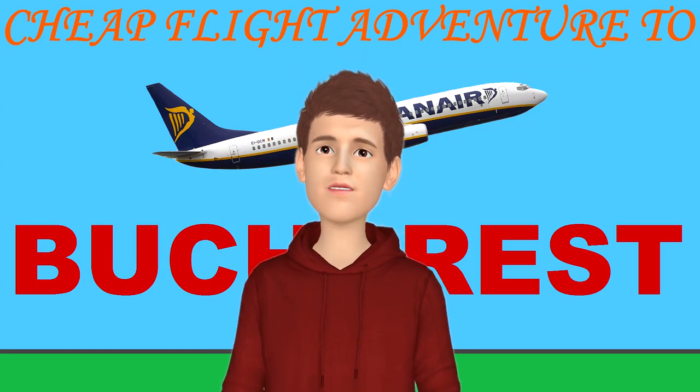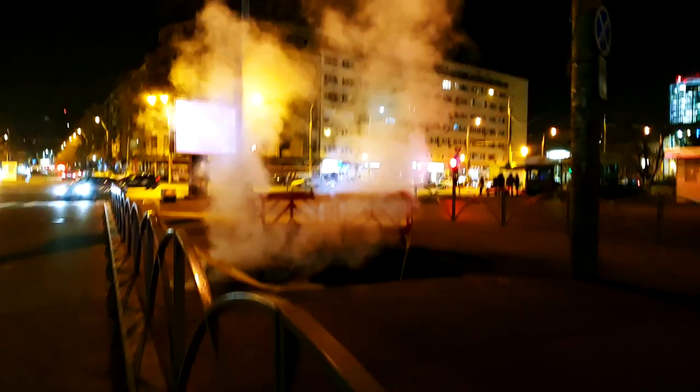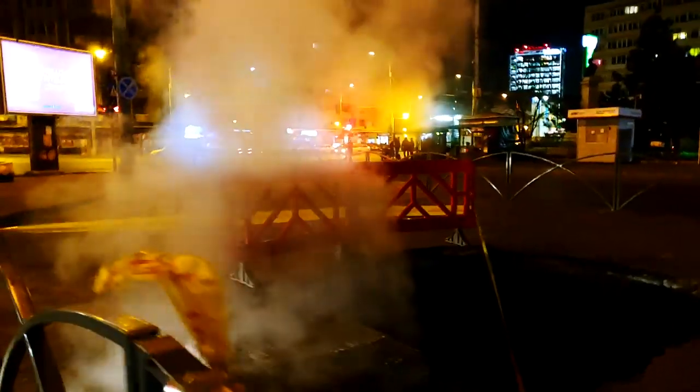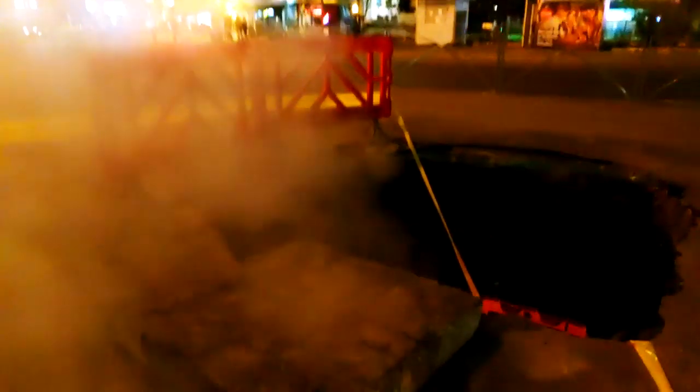Outside the station, there are even more steaming street covers. Bucharest seems to be full of steaming street covers. They are everywhere, and some of them really are steaming.